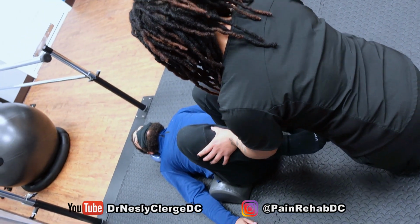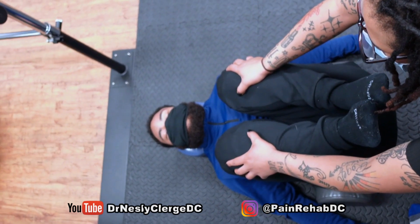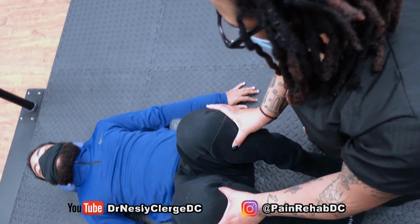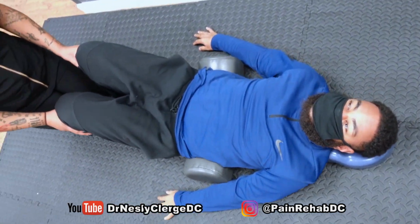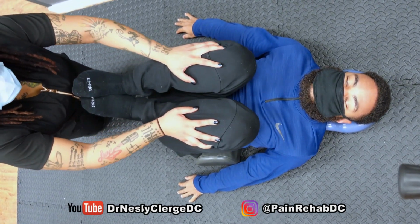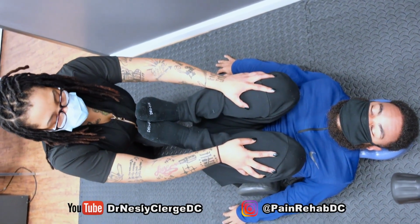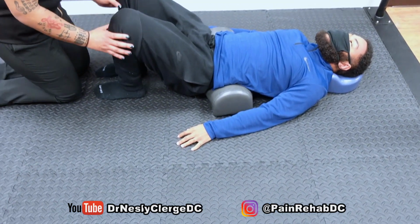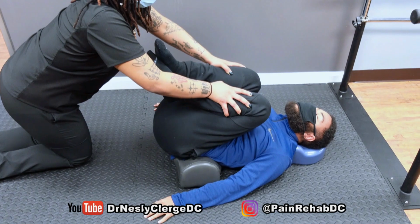Go ahead and lift up. Big deep breath and let it out. Good. How's that? Good. Okay. Want to come down? Big deep breath and let it out. Good. And one more time, okay? Big deep breath and let it out. Good.